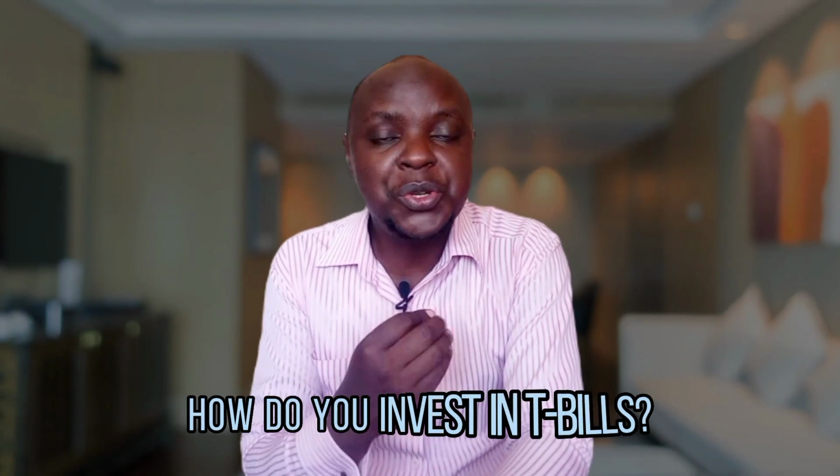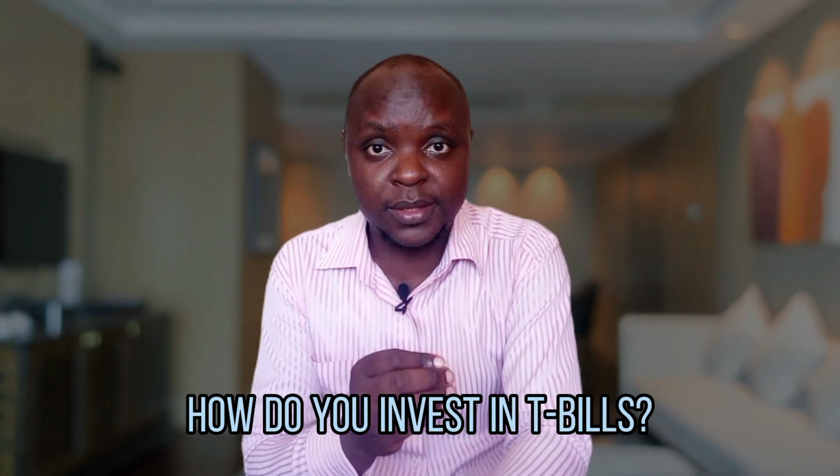Well then, how do you invest in Treasury bills? First, you will need to open a CDS account. This is how the government keeps track of who holds which government securities or shares. A CDS account is only opened once and can then be used to invest in several Treasury bills and bonds thereafter. So you will only need to go through the hassle once.